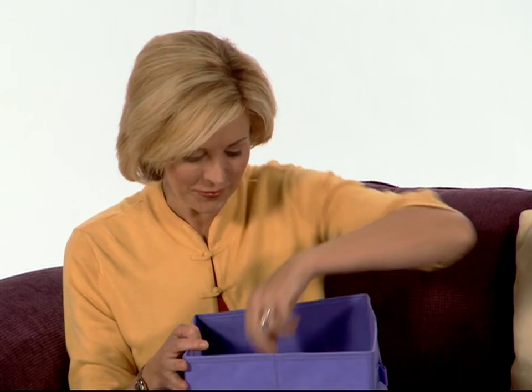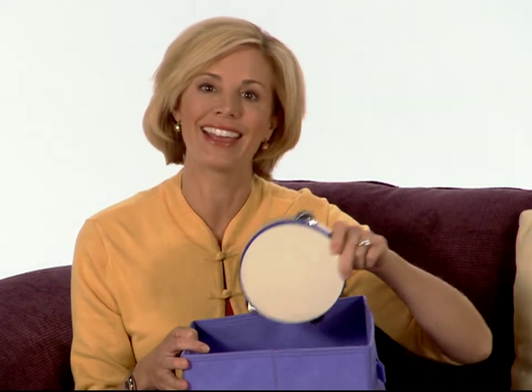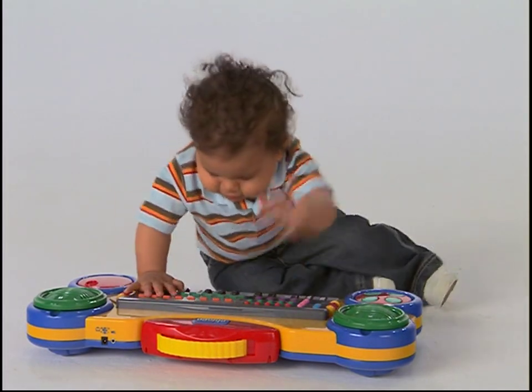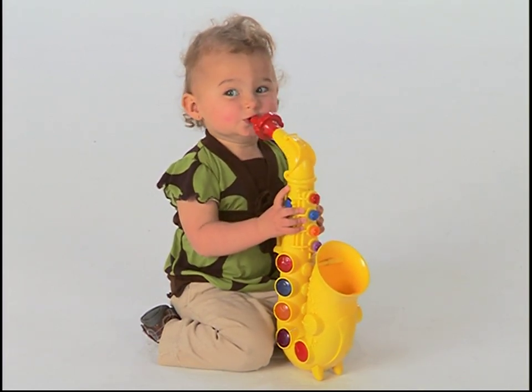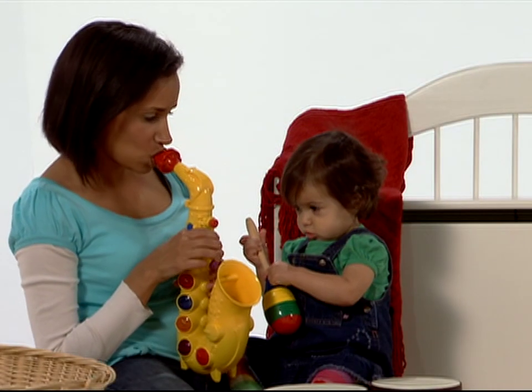One of my girls' favorite activities was join the band. I always kept a box of toy instruments in the house for them to explore. Maracas, keyboards, drums, and tambourines are all great for babies who are able to shake and bang. I'd cue up a song and let them jam along with the Baby Einstein Music Box Orchestra. Once your child's old enough to understand that each instrument has its own name and sound, you can help them match their instruments to the instruments they see on the video.